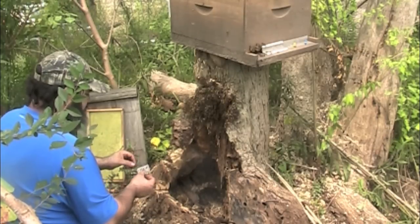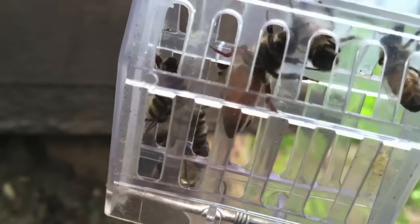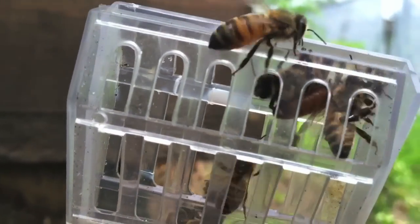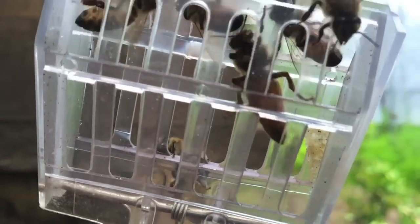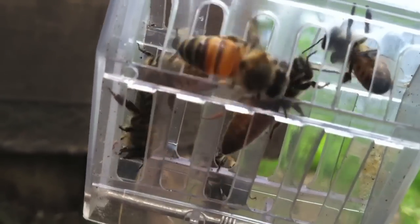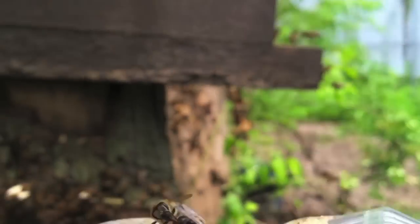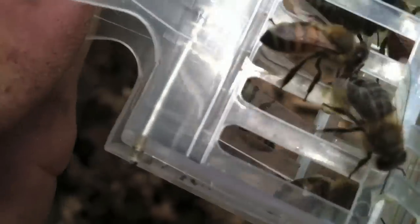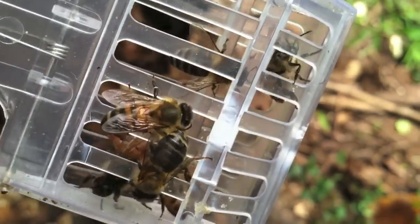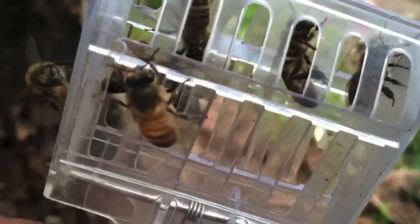All right. Kind of orange, a little black tip. There's our girl. She's a little runny, see? She's all over the place. She's pretty, she's kind of one of those orange queens. Like I said, she's got a little black dot on her too. But she's got quite a bit of orange in her, she's pretty. And nervous.